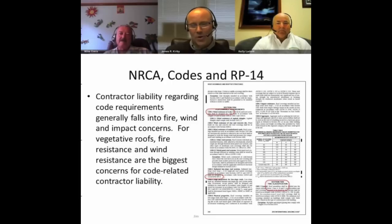These are going to go a little bit quicker, but to back up what we're looking at here, I know this is a little tight, but this is language from the brand new 2012 International Building Code. I pulled this offline a couple of days ago. What we specifically look at, from a contractor standpoint, is fire, wind, and impact. Those are all material standards and system standards, system test requirements that we need to meet.